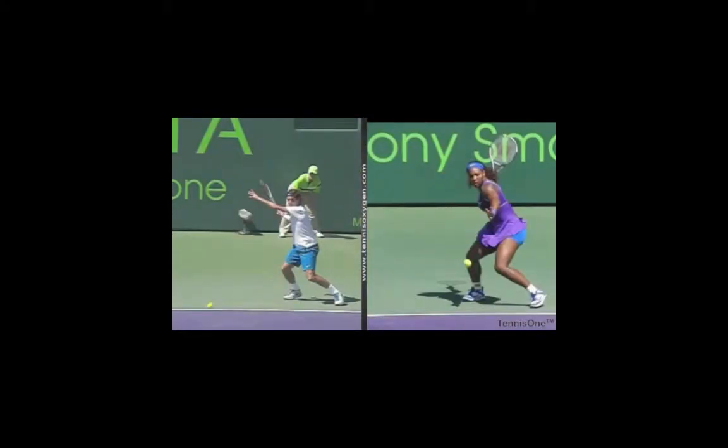We see the same variation with Roger and Serena. I'm going to stop the film right when the racket is dropping into the blending of the stroke, right when the racket is about to go forward. We can see that Roger's racket is staying outside of his body. The racket is behind him, but outside of the body. While Serena, right when the racket is dropping into the forward swing phase of the stroke, the racket went beyond her and behind her back.